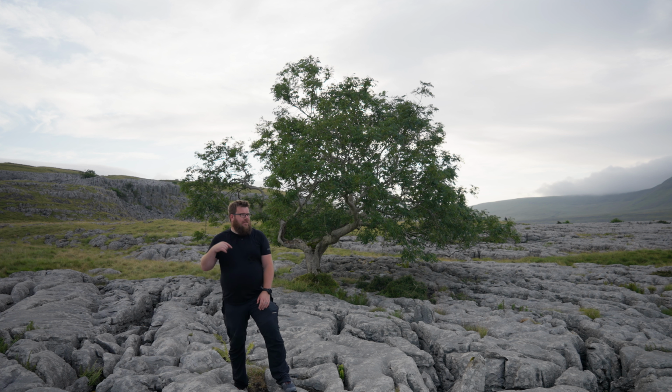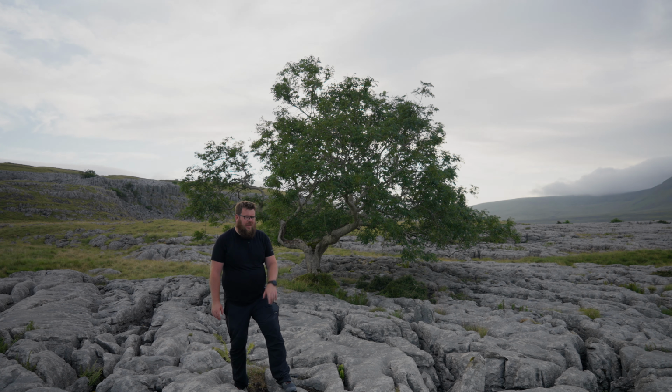There's a few. I'm going to probably hang around this tree for a little bit though, just walk around, see if I can find some other compositions. Yeah, it's a bit precarious walking on this stuff. People have warned me, so you've got to take your time and just be really careful, because you can very easily break an ankle here.